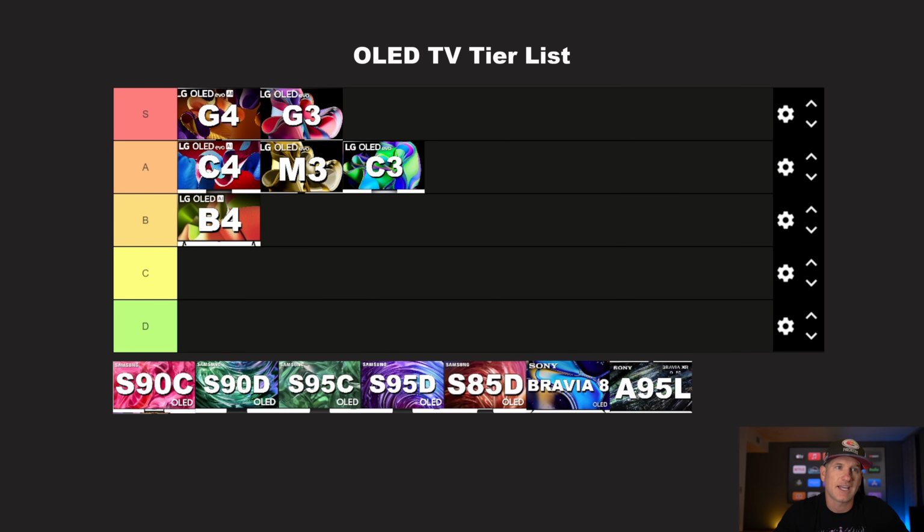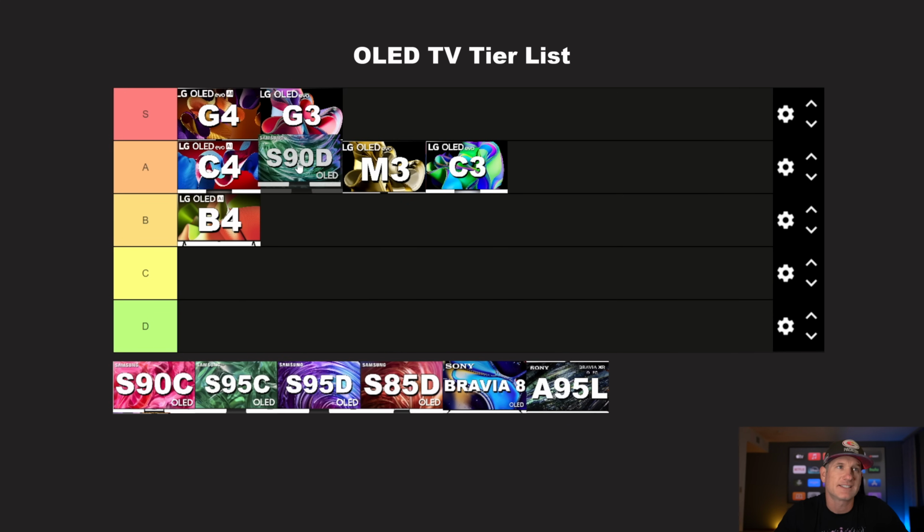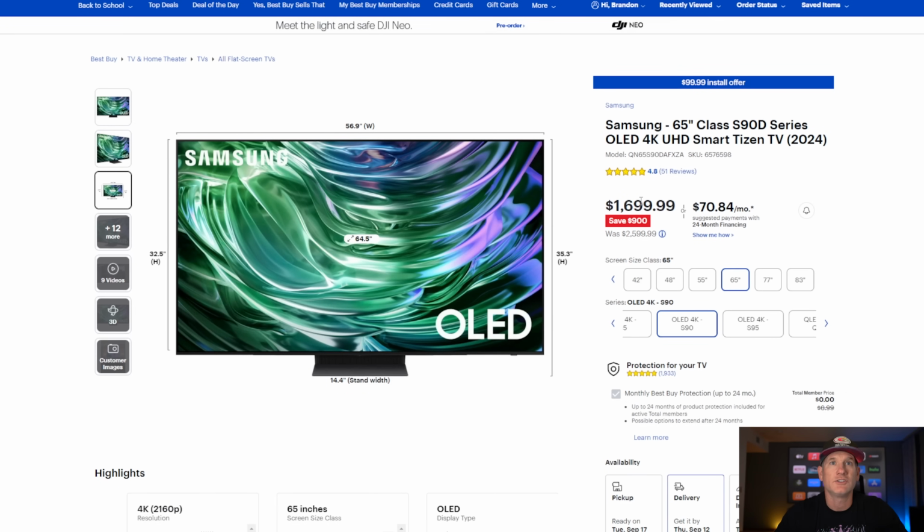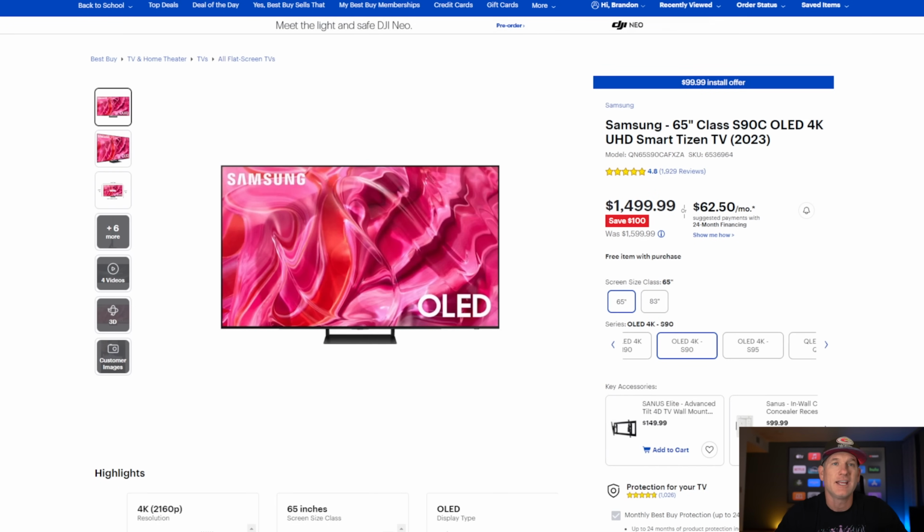So yes, I'm gonna put the S90D up here on this tier list, and it's gotta go right next to the C4 here. We're gonna have to differentiate between these two in just a second, but really awesome TV. And while I'm at it, we're gonna just have to put the S90C up there too, because if you wanna save a little bit of money, right now you can get the new S90D for $1699, and if you wanna get the S90C, you can save $200.